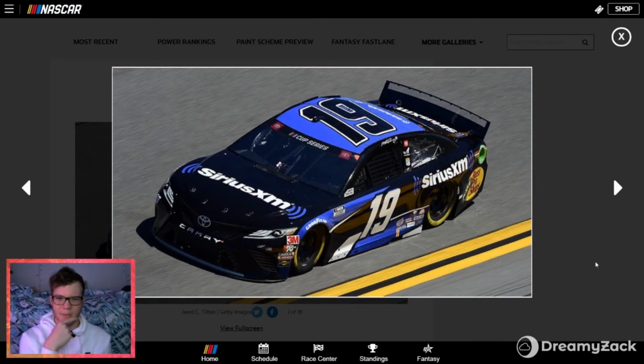Ooh, this is interesting. Why does it look purple? It looks more purple than I think it actually is. I think it's more of a dark blue, but this looks really purple in this image. Honestly, the Sirius XM car is always really boring.